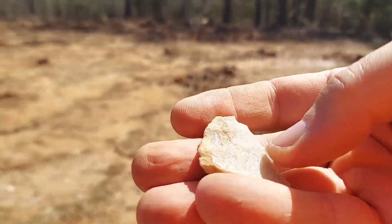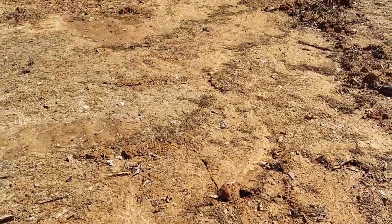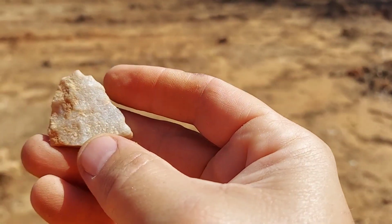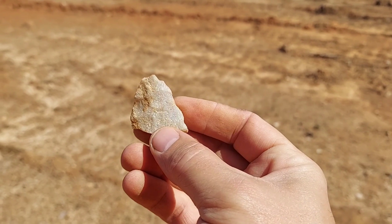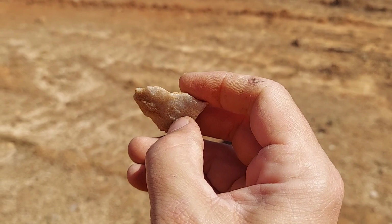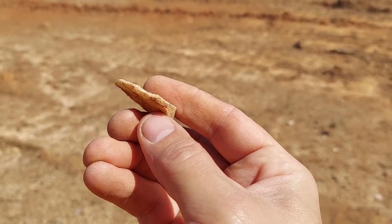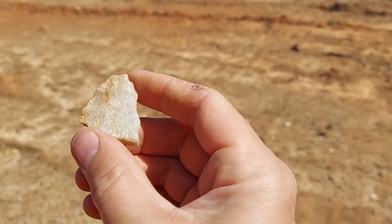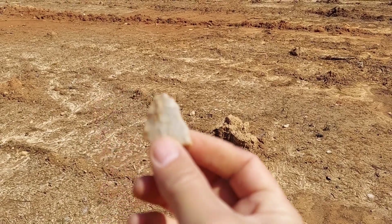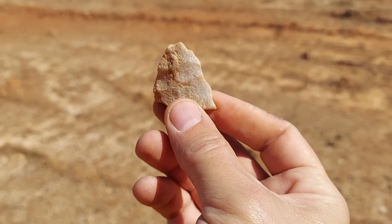And the first thing I found here is just the tip of a, I'm filming with my phone now, not my GoPro, so I'm trying this a little bit differently. Just the tip of a, get it to focus. You can see, especially right here, that it's been worked. You can see the flaking, where they flaked it out, and there's a larger flaking pattern than a lot of the small quartz points that I find.